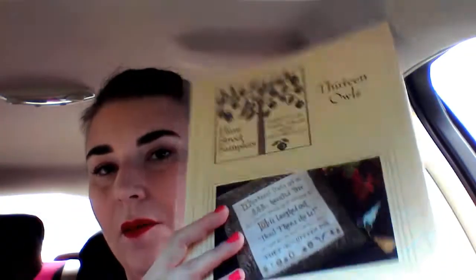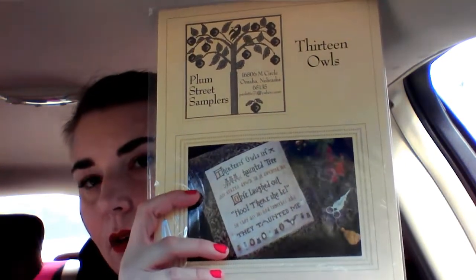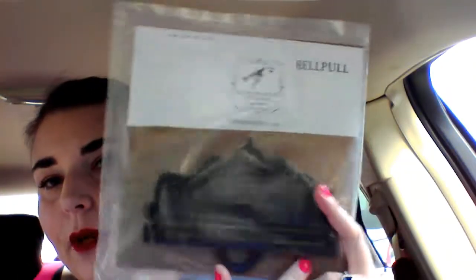And then I got another Plum Street Samplers that I've never seen before. It's called 13 Owl. 13 owls in a haunted tree all stared down, so it daunted me. One laughed out, "Who? There she be." So they all joined together and they taunted me. And then there's owls at the bottom, and Michael's favorite number is 13, and his mom liked owls, and it's Halloween-y, so you know, got that. So that was, and I got some needles, but you've all seen needles.